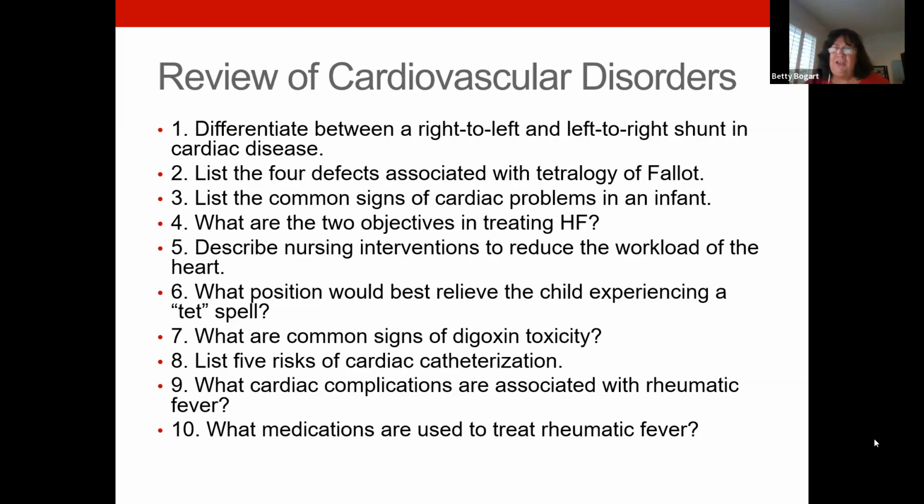Now, tetralogy of Fallot. This is the pulmonary artery. It gets kinked, and blood can't flow up there. When it can't flow, it stretches out that right ventricle, so you have what you call the hypertrophic right ventricle. You'll also usually see a VSD, a hole in the bottom chambers. Ventricular septal: the septum is the division there, and there could be a hole there, okay? And then the fourth one is the aorta pushes over. They call it an overriding aorta.